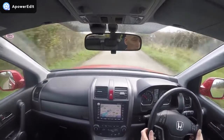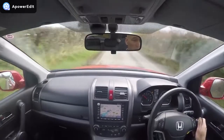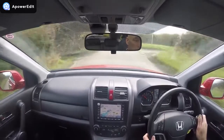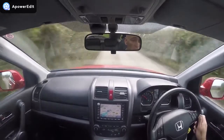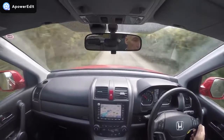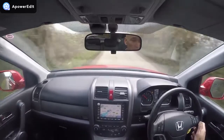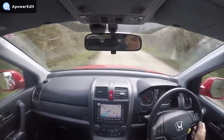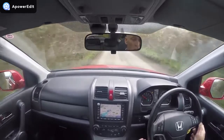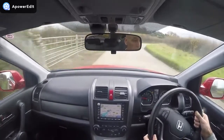So coming back to the car, the engine starts absolutely instantly, settles to a very smooth, even idle. There's no warning lights on the dashboard relating to the engine or any other part of the car aside from just the low fuel light. Engine's just been running for some time, so it's up to maximum operating temperature, and they should run about a third on the temperature gauge, which is exactly where this one is currently.